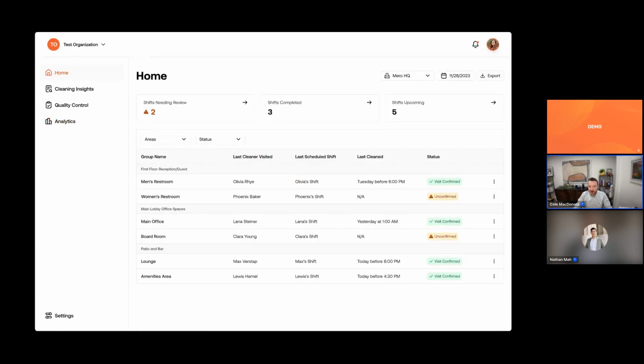In summary, our new homepage allows you to ensure every area is spotless. The quality control module facilitates easy follow-up and resolution of issues powered by validation and our Mero Beacon. And our analytics page allows you to demonstrate the quality of your cleaning program to your customers. We're rolling out these updates in limited beta now and expect a broader rollout in the coming weeks.